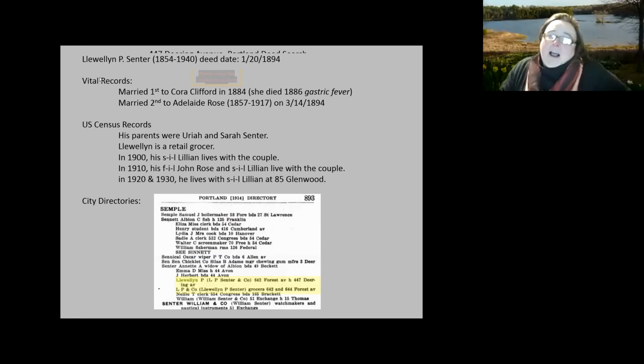So from using all of these sources, we were able to find out that Llewellyn was actually married twice. He was married first to Cora Clifford in 1884. She died 2 years later. Her death record is on Ancestry.com. She died of gastric fever. It's a little ghoulish, but it is very interesting to look at the different terminology that they used in earlier years. I have to do a lot of searching, like what kind of medical condition was that, to find out what it maybe means now in the 21st century.